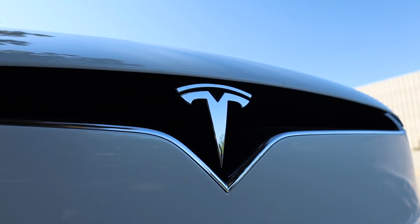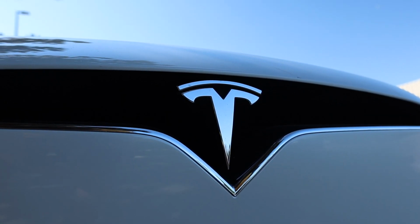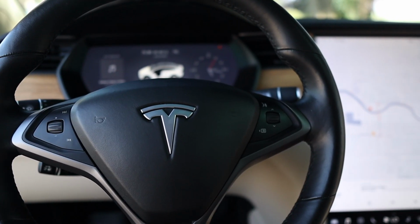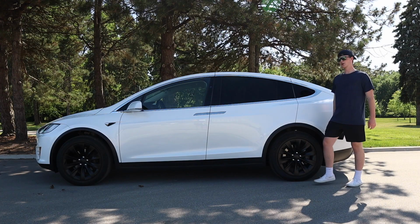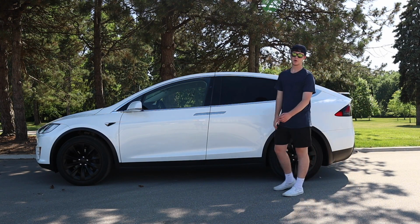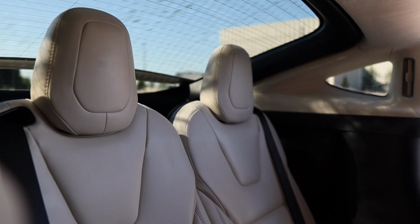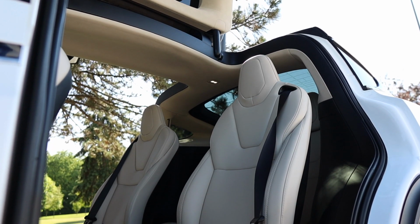Since Elon Musk took over as CEO in 2008, the company has become the market cap leader in the automotive industry and has found raging success with its vehicles in North America. So today here we have the Model X, which is their big SUV which comes in a 5, 6, or 7-seater layout. But is it a true rival to its competitors like the Audi Q7?